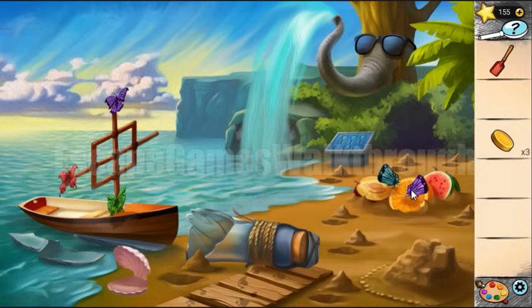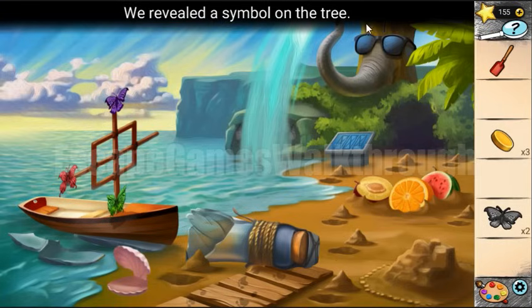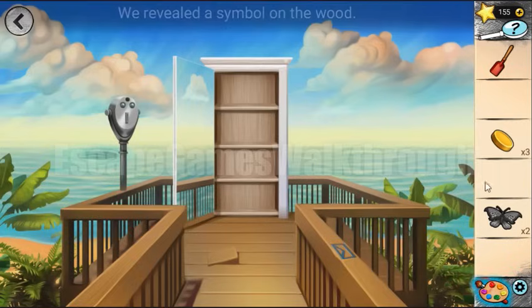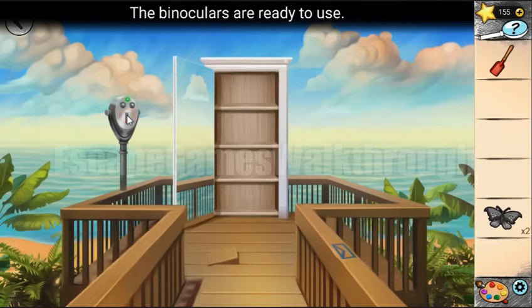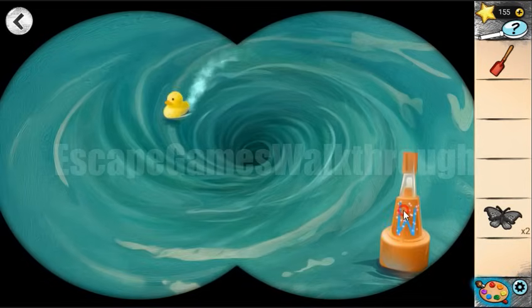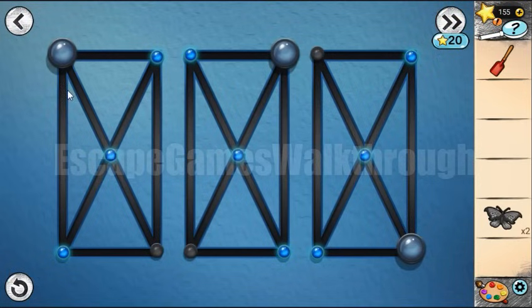And here are two butterflies. Now let's paint here. So we've got the symbol on the tree. Let's go here, paint on that place. We've got another symbol. And now let's put 3 coins to the visioner. So we can now look here, and here we can find another sign. So all these 3 signs go to open this puzzle.